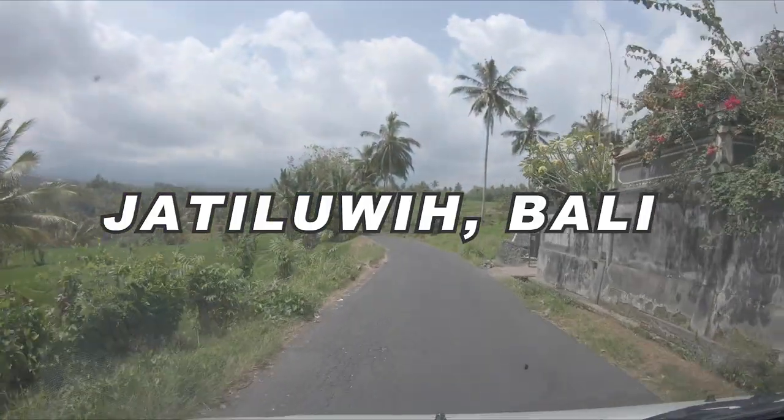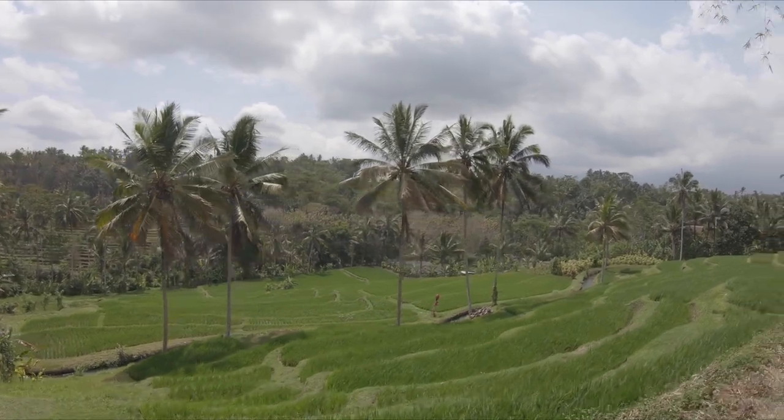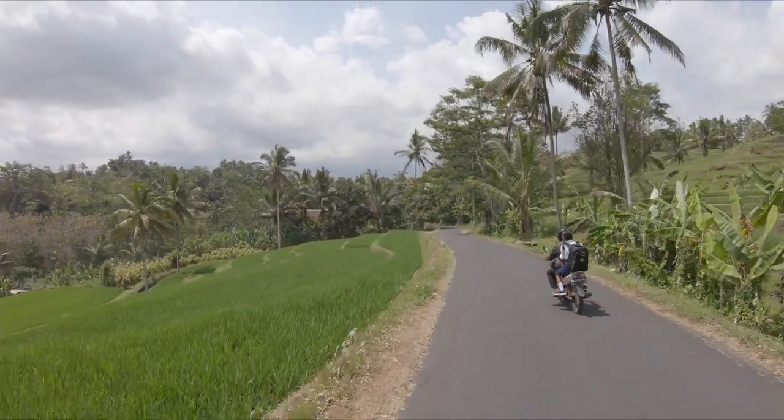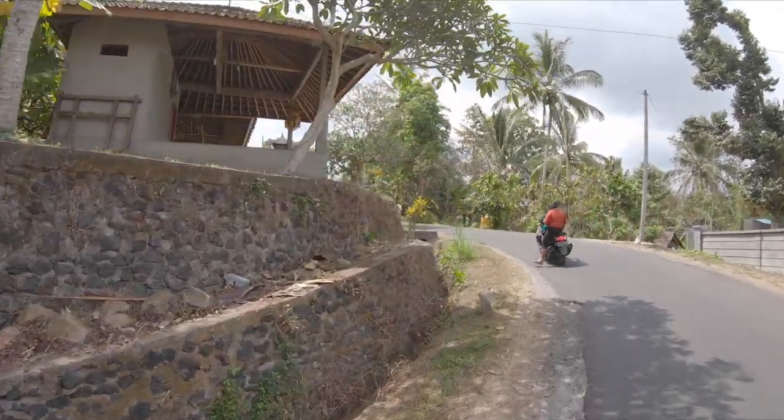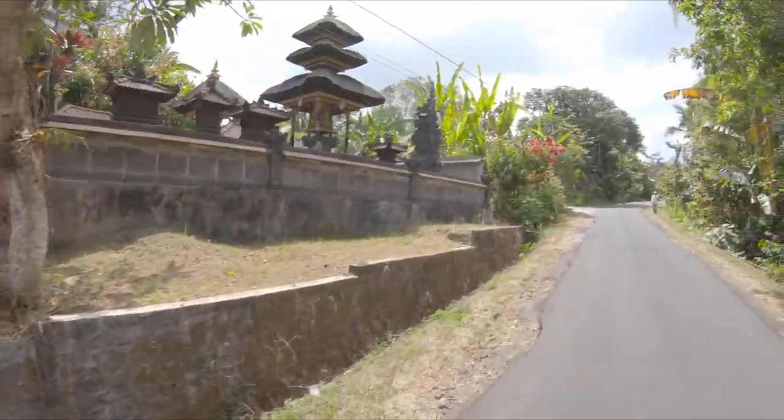Wow, we're really getting rural now, GD. Once you enter these villages, you have to pay 40,000 rupiah. That's not really to enter the village, it's just to go view the rice fields and the waterfalls and any type of tourist activity you want to do in and around the village area. We arrived. This is your house? Yeah. Okay.